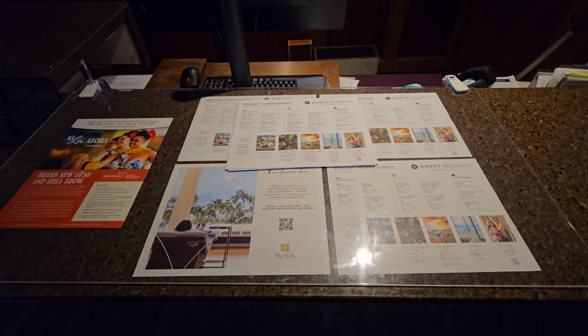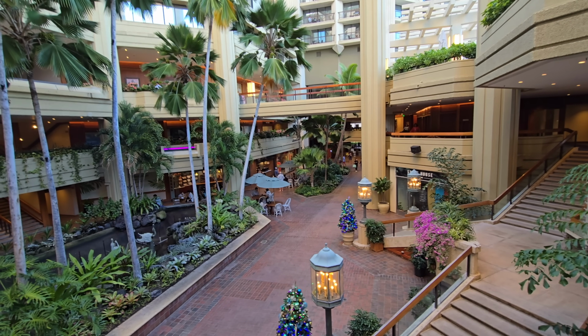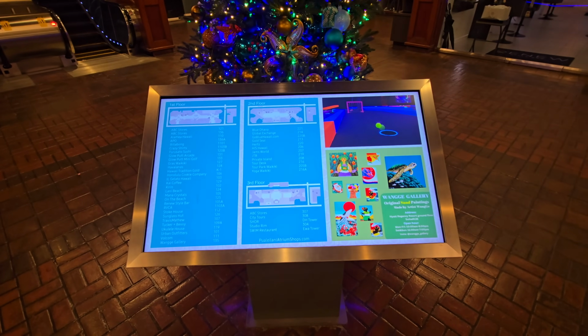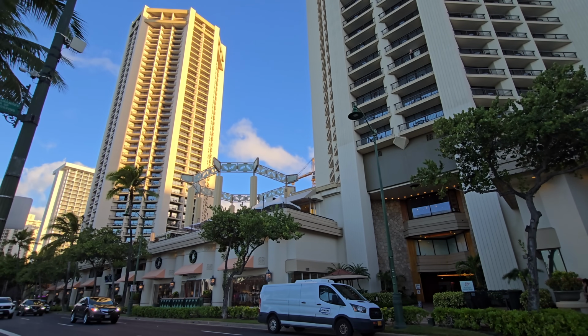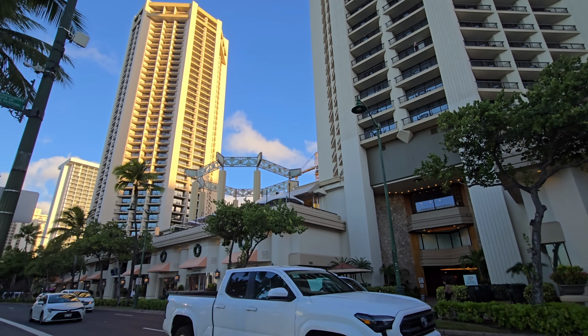Over here, you'll find the concierge desk, you'll find tours and activities as well. Now, this open atrium style hotel, in the shops area, they have 50 shops and restaurants in these 3 stories that make up the center thing between the 2 buildings of the hotel. Too numerous to show you, but I will definitely show you the highlights. But first, let's talk about some of the hotel amenities.